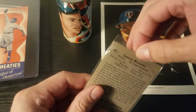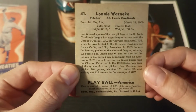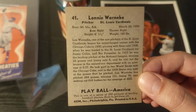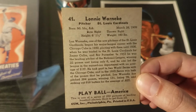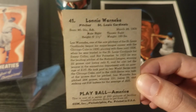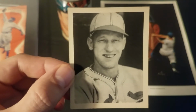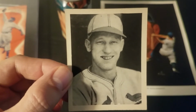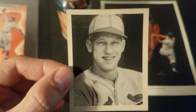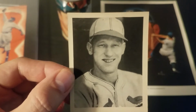I'm taking this out of the plastic. Here's the back. Read if you must. So, Warneke. Over a 10-year span, from 1932 to 1941, he averaged 18 wins and a 3.2 ERA. Now, he was considered just a tier below pitchers like Carl Hubbell and Dizzy Dean at the time. But his teammates and opposing teams knew he was right up there with them at certain times in his career. If you'd like to know, he had an arsenal of an overhand curveball, a good changeup, and a good fastball.